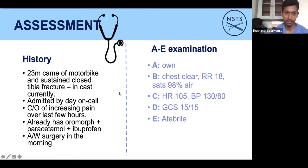So you go and see this 23-year-old guy. He's come off his motorbike, and early that day, he sustained a closed tibia fracture, as I said, and he's got a back slab on, put in by A&E. So he's admitted by the day on call, and all you really know is that this patient's going to have open reduction internal fixation next morning on the trauma list. So it's just about getting through the night.